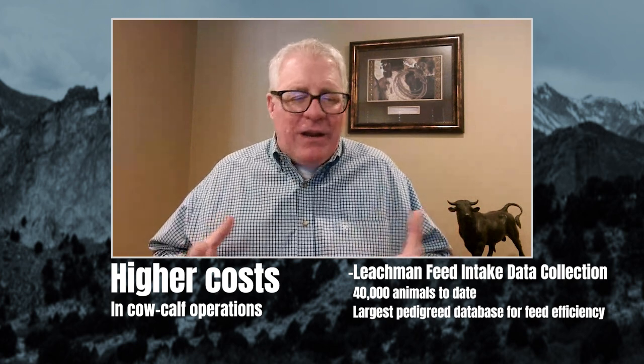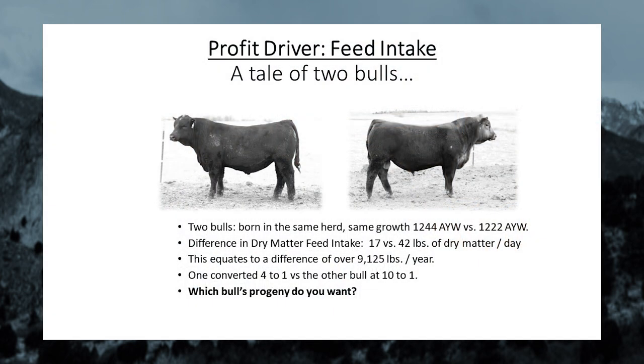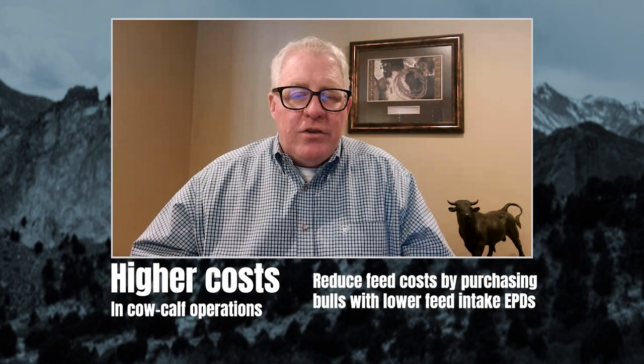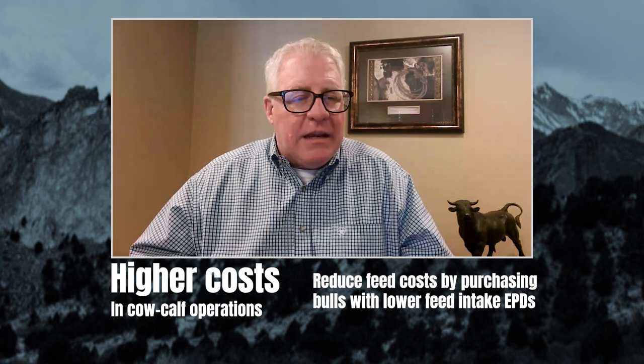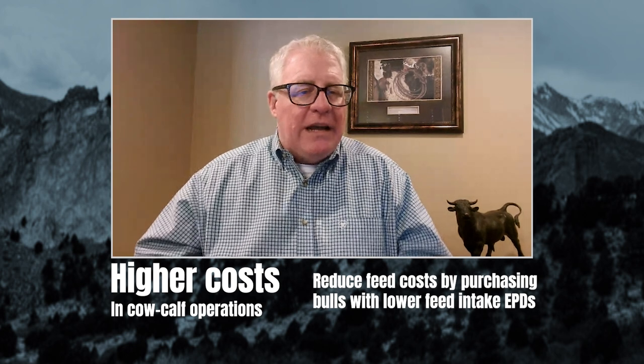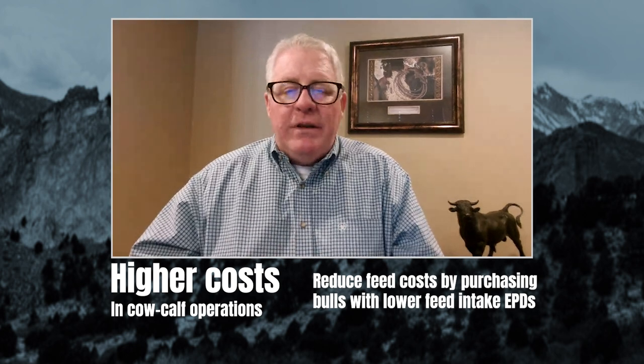If you've seen any of our programs before, you've seen this graphic where we show these two bulls, and one of them was eating 42 pounds of dry matter a day, and the other one was only eating 17, and they basically were gaining the same amount per day, and they were at the same yearling weight. So we have animals with the same output, but drastically different feed requirements. If you're concerned about feed costs, buy bulls with genetics and lower feed intake EPDs. That feed intake, the higher the number is, the more they eat. The lower the number is, the less they eat. And we print that on every bull we sell.